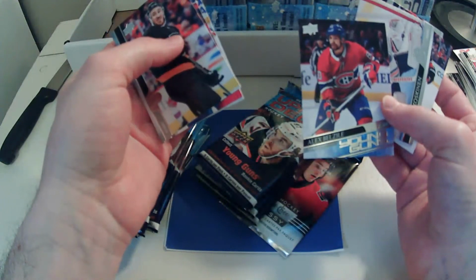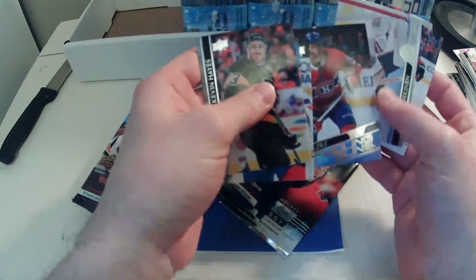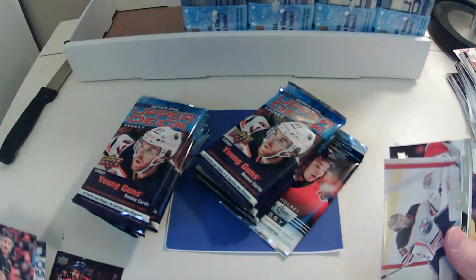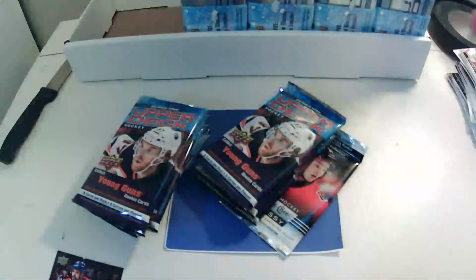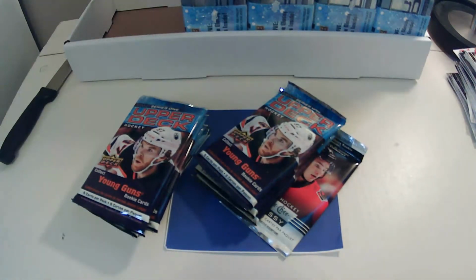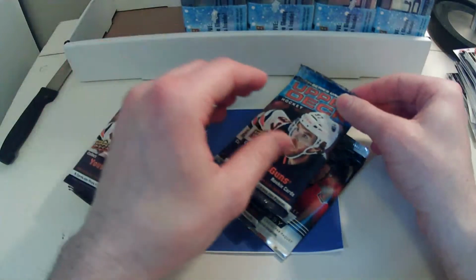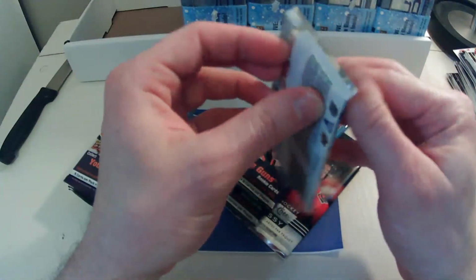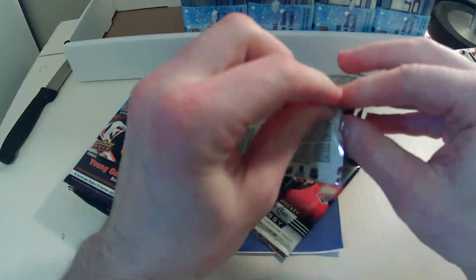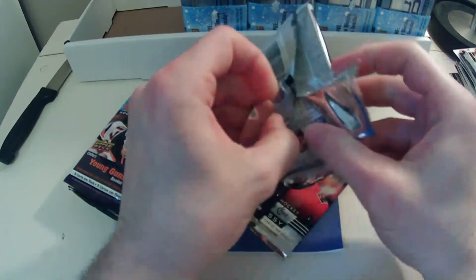All right, and we pulled in Alex Barabanov, Young Guns. I'll just get that one sleeved right up. All right, Burnaby is saying he just started in the hobby. Very good. Well, welcome, and hope that you're enjoying your collecting so far.